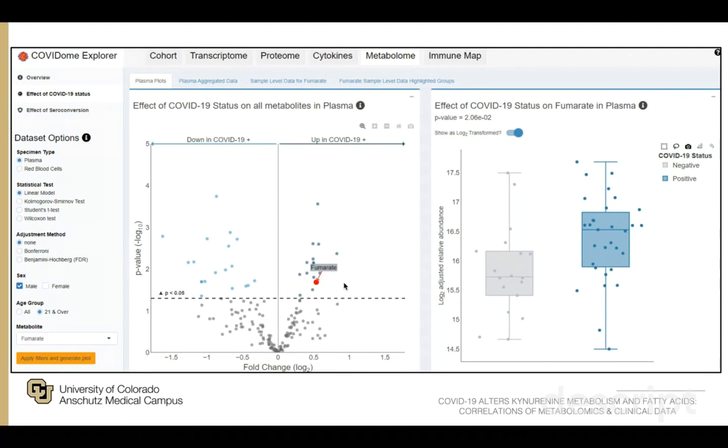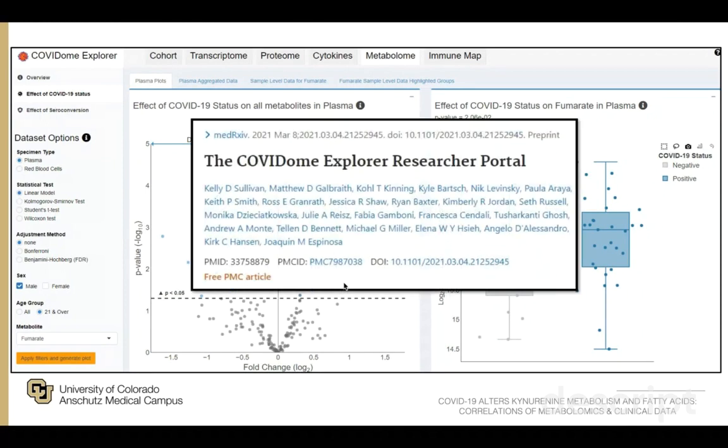fumarate levels in the COVID patients. And so we can see how that's elevated in the COVID positives. We can see the spread, and we can see a p-value of 0.02. And so these plots can be exported, the raw peak areas can be exported and then imported into software of your choosing. And so this is a paper we have under review in a peer-reviewed journal, but it is also deposited in the medRxiv. And I thought maybe the easiest way for any who are interested to access it is through the PMID shown here.